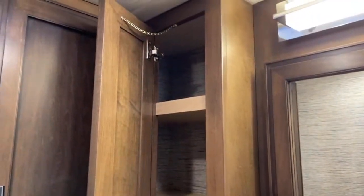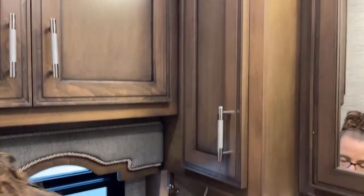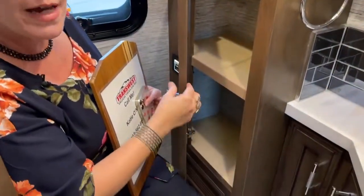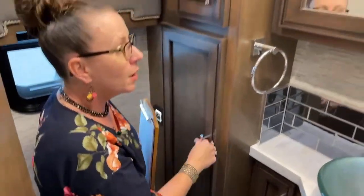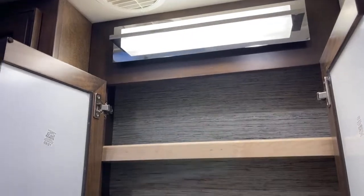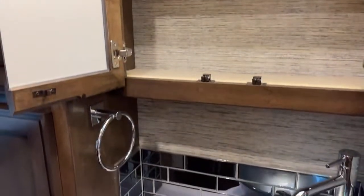So if you've got kids that are traveling with you and you want to keep some extra supplies, bug spray, suntan lotion, all those things, you've got lots of extra room here. Or just household goods. If you wanted to keep some laundry detergent in there, you could, bug spray, cleaning supplies, all those things. And then you've got a really nice big medicine cabinet. And again, there is a 110 outlet down here as well.